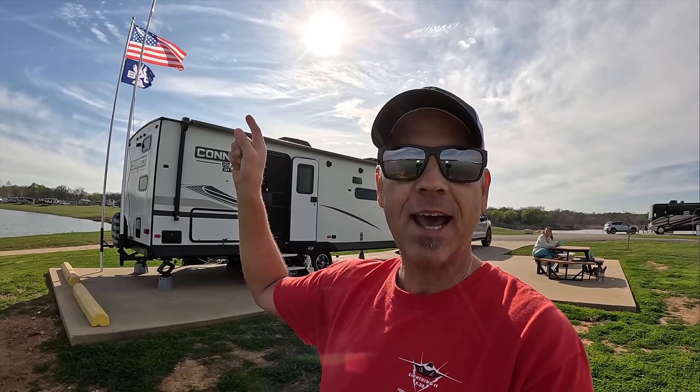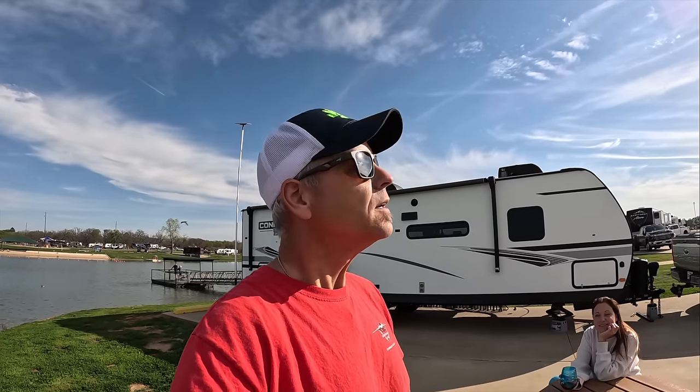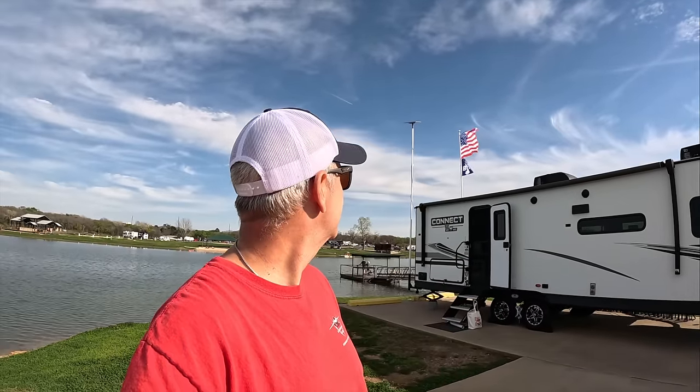Everything's set up. I am wasting as much data on Wi-Fi as I can because I'm paying for it. So we've got TVs going in the RV that we're not even watching, got all the phones hooked up to it. But I think it's going to be a really, really nice trip. The weather's absolutely perfect, 74 degrees, not really windy, so it's going to be a good trip.